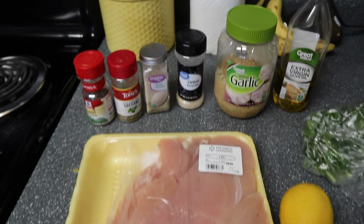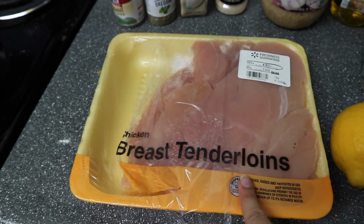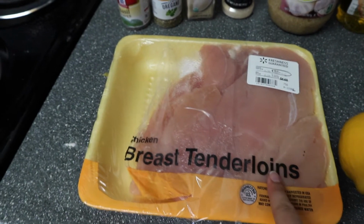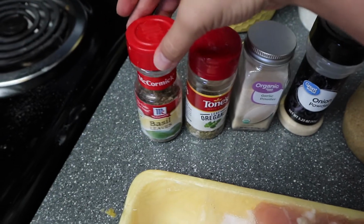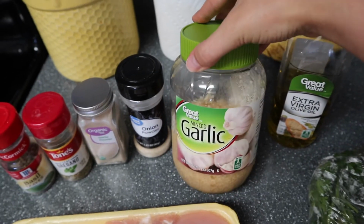We were just catching up for a little bit, but I got all the ingredients that I need to marinate the chicken with. All right, so this marinade's gonna be pretty simple. So I have the chicken breast tenders. You can just use a chicken breast, but this is what we got at the store the other day. And then my spices over here are basil, oregano, garlic powder, onion powder. And then of course we have our garlic again.